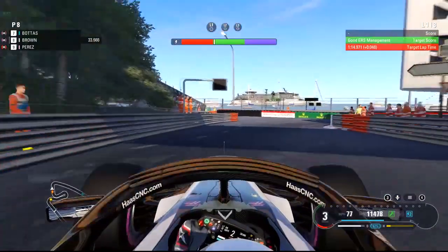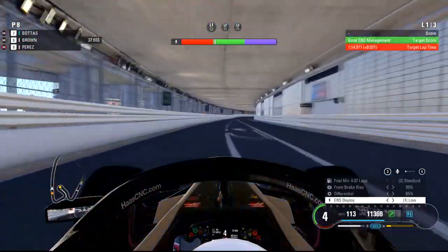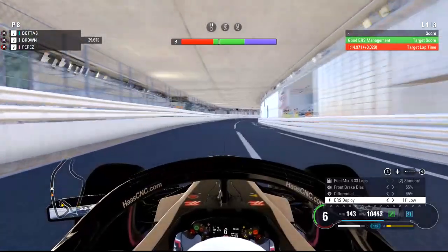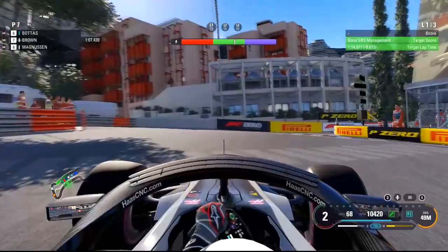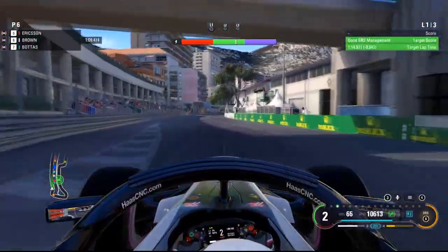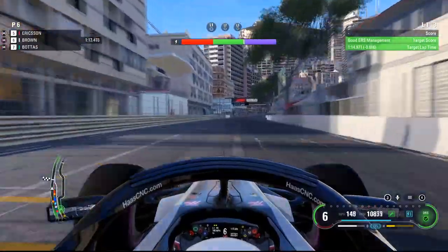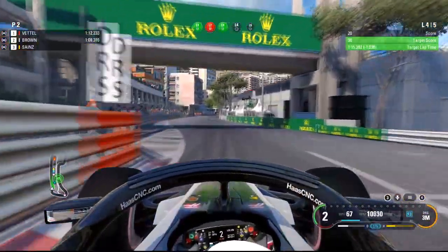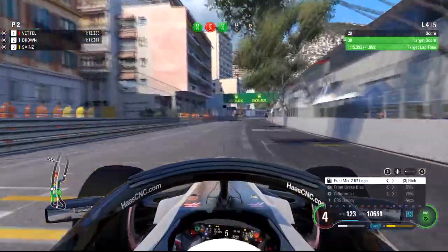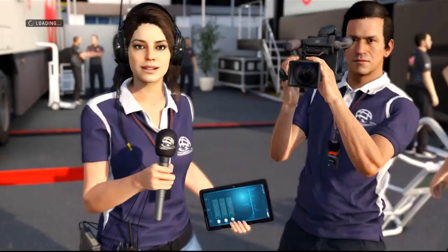Right there, now we're on the ERS management. Gotta love practice. So much to do in such a short amount of time in our practice sessions, but cannot complain, as so far so good in our Haas automation machine for Haas F1. And boom, there we go. As now we're going to go into our race run, and look at that, pretty good. And there we go, practice over.